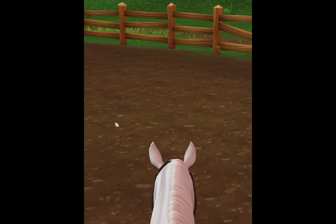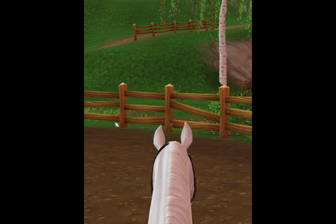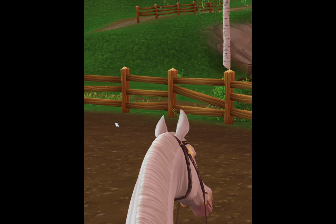Come on, the fence isn't gonna eat you. Easy, easy. You're fine, you're fine. Sometimes I hate having the 7-year-old.